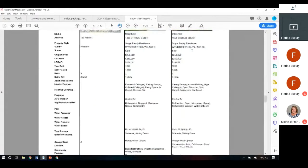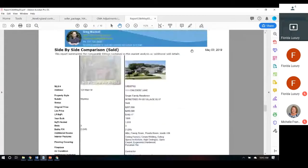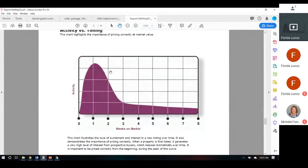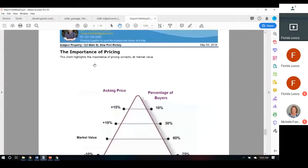So it goes through and just shows what was put in and things like that. Activity versus timing. This is one that I tend to use. And I show the seller that the bulk of the activity we're going to get on your property will be in the first 2 weeks. So if we list your house high and then come in 3 weeks later and do a price reduction, by week three, we have already missed all of these buyers because your house was overpriced. So I really want to price it right out of the gate when we have the highest number of eyes on your property to be able to get it sold as quickly as possible.